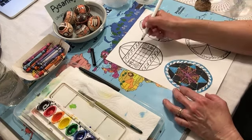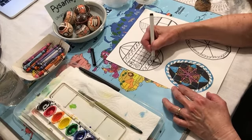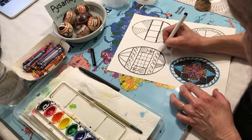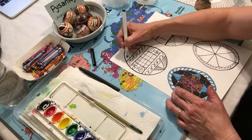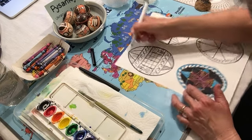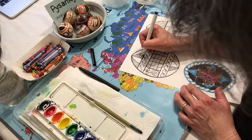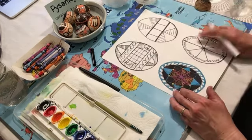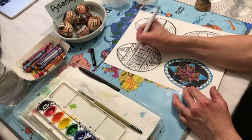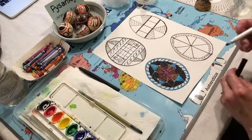And then, again, we could do some diagonal lines. Diagonal lines are always good. Trying to make them two different directions. Okay. I could get even more fancy and make some little dots here and there. Maybe something like that. Let's just hold it there.